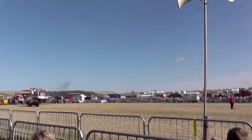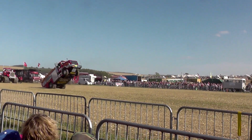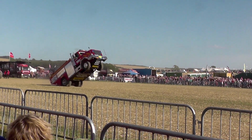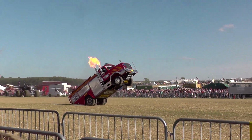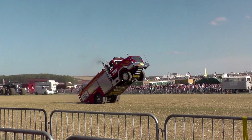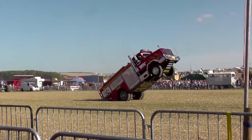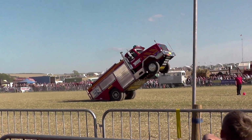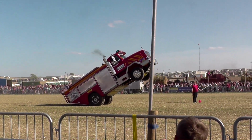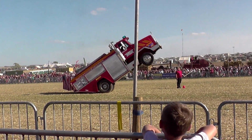Up and away! Right, so get balanced, steady and stay. Let's see if we can hit that balloon first time round. Bouncing around a bit much. Bringing it round. Bringing it round. Whoa. Whoa. Whoa, my, whoa.